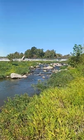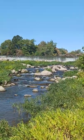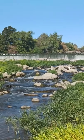I'm probably going to go over there. But just look at that, guys. This has a natural thing. What? Huh? It has a natural look to it, especially with these rocks. So I'm sure that part is natural.